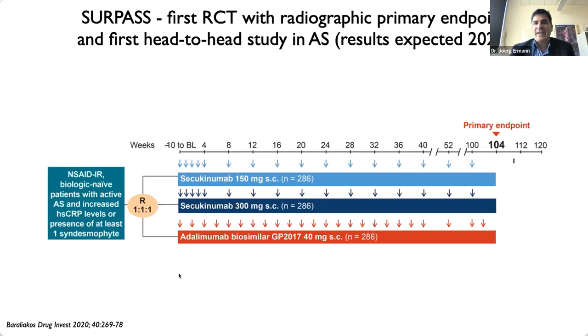So this is the first head-to-head study in ankylosing spondylitis. And this study here compares treatment with an IL-17A inhibitor with a TNF inhibitor. And the primary endpoint is the change in the mSASSS after 2 years. So this is a very different trial design compared to what we discussed earlier. So here, the endpoint is actually radiographic progression, the change in the mSASSS. And so I'm curious to see what the study will show, whether there is a difference in treatment with an IL-17 inhibitor or a TNF inhibitor with regard to radiographic progression.